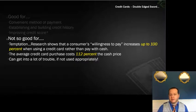Then they brought in another group of people. This group of people, they gave them a card and told them that the balance on that card was the same as the amount of cash the last group had got. So they had the same amount of money, both groups. And then they gave them the same scenario. Okay, you can buy these things with the money on your card. How much are you willing to pay?